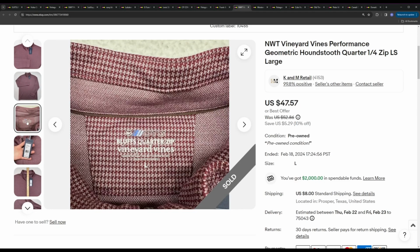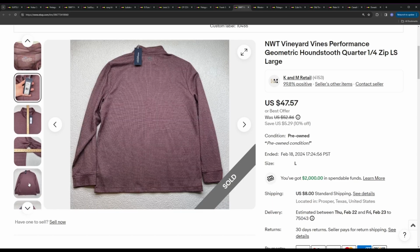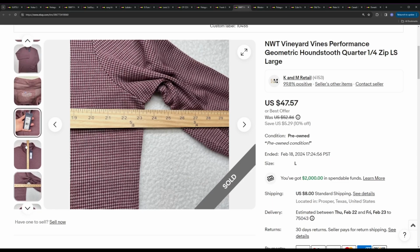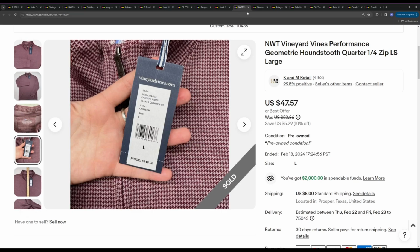On the go Vineyard Vines stuff is really good. This one was new with tags, houndstooth pattern sort of. But yeah, ended up selling for $45 plus shipping, and sold really quickly within 2 weeks. I was surprised this didn't go for a little more money whenever I did the comps, but still can't complain. I think we ended up picking this up at a Goodwill for about $10. So really good flip, and again, cannot complain, but still.